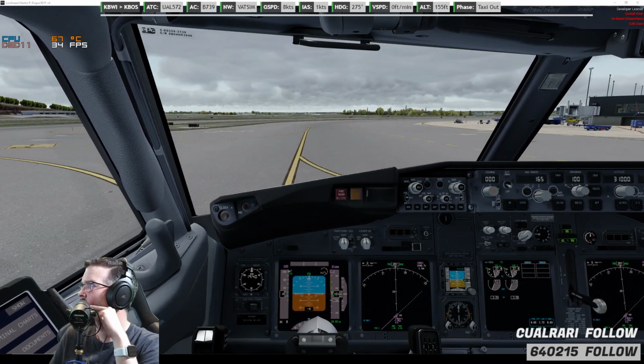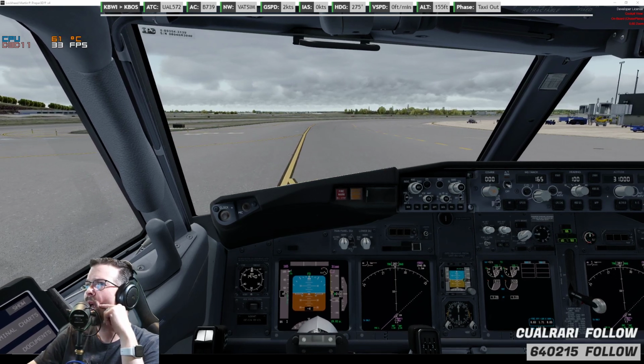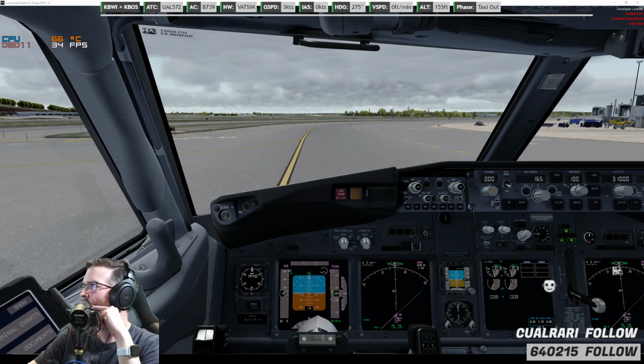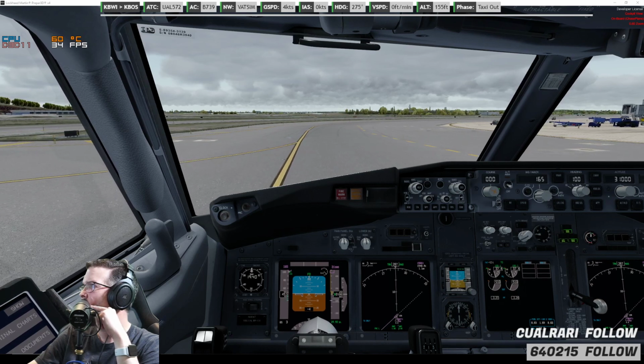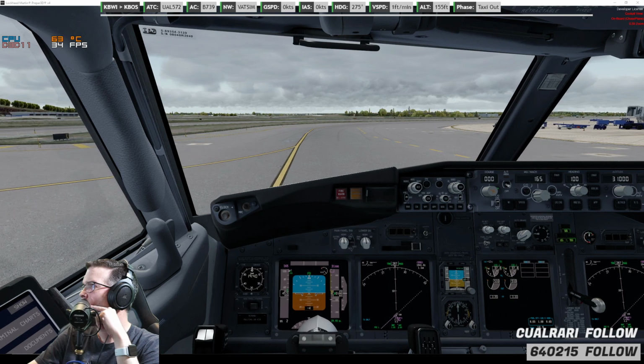Potomac departure, Southwest 2988, looking to pick up IFR to JFK. Southwest 2988, Potomac departure, good evening. Clearance under question, number two.